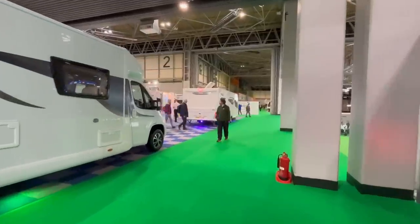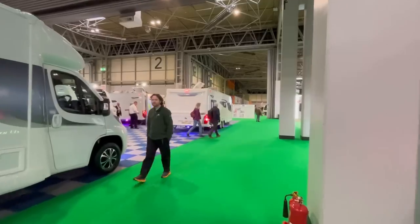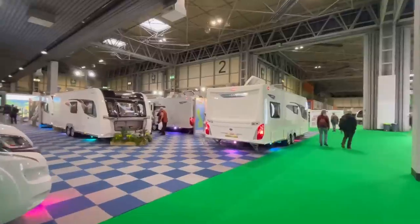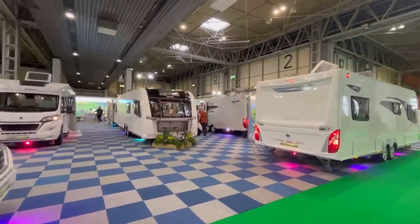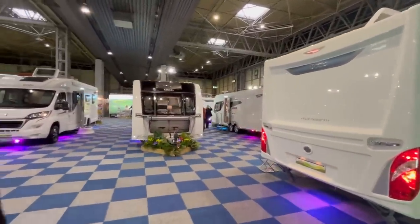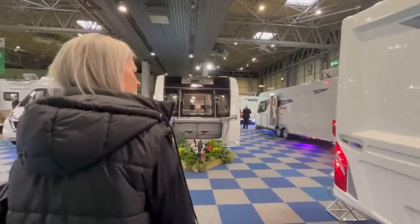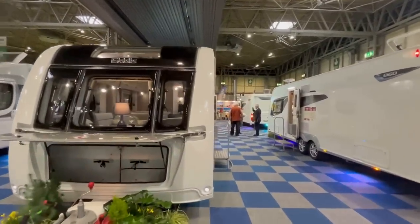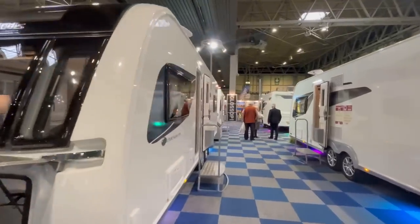Today's show isn't a sellout. I think they've sold 107,000 tickets. It did look like a sellout when we were queuing. Oh, these are nice. Some nice ones down here. Twin axles. We walked 10 minutes just to get here. Yeah, we did. We're parked miles away. I'm going to have to get VIP tickets next time. So if anyone wants to send us VIP tickets, we'd appreciate that.